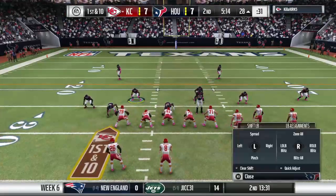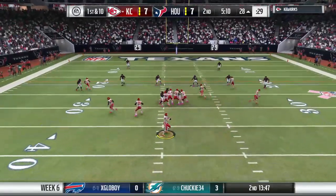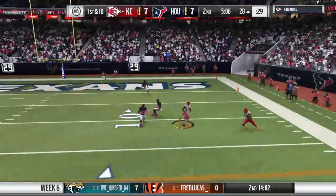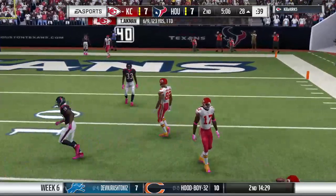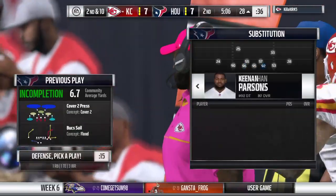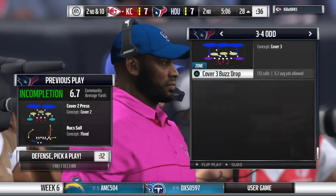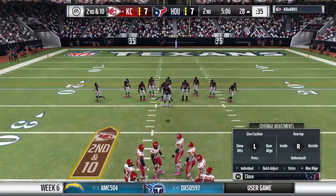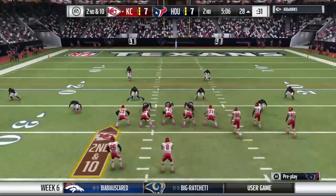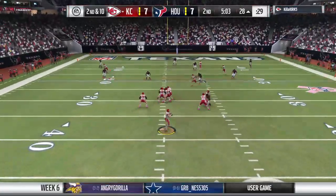Possible run anticipation here as the D-line sandwiches together. They'll look to throw here on 1st down. Flushed out right. And his throw is incomplete. Chris Conley, the intended receiver. And now it's 2nd down. Here's a play fake as they set up to throw.